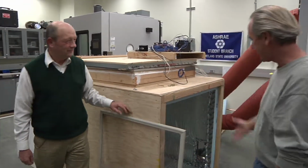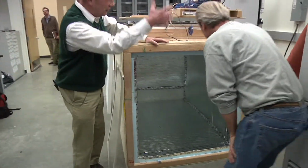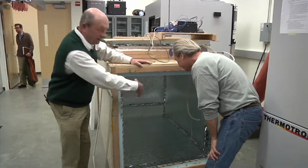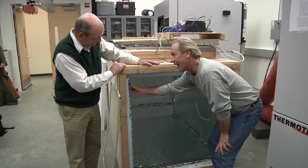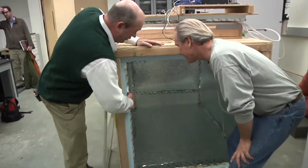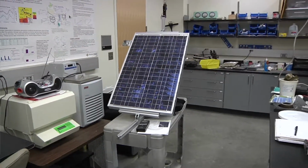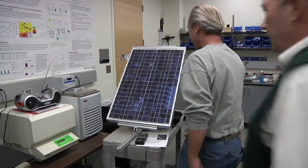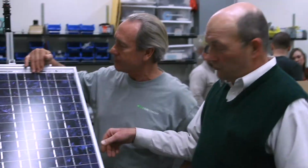What's this thing? Well, this was the chamber we actually used to test this window. We put really cold air on the inside of the chamber, warm room air on this side, and we can see how much heat goes through. So this is a thermal bubble wrap? Yes, with lots of insulation all the way around. Very interesting. And we have a solar array over here. Yes, this is a typical photovoltaic panel. We're testing to see how much energy you can get out of this thing when you simulate the sunlight, or we take it outside and actually measure it, and see how efficient it is.